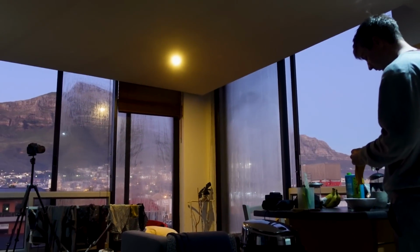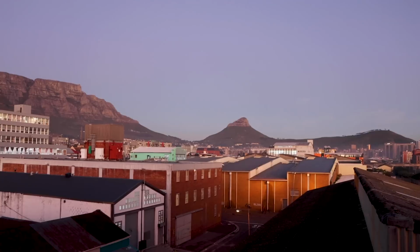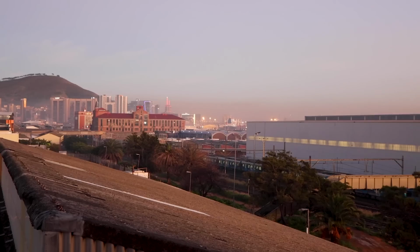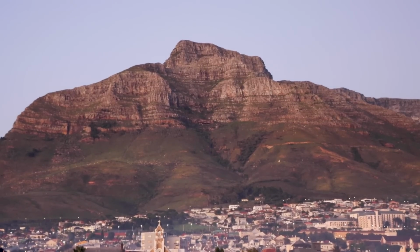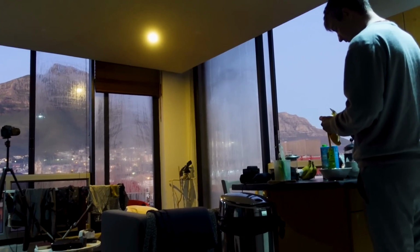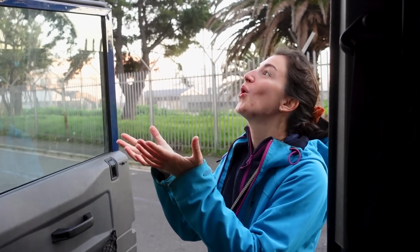New day in Cape Town. Today is clear, no more rain, and today again we have a lot to do. So first things, we need to make some oil changes. It's really, really cold. Whoa! Insane! Let's go!